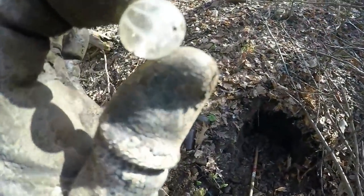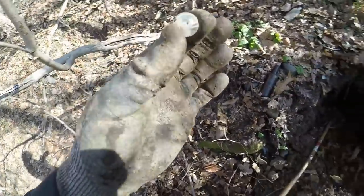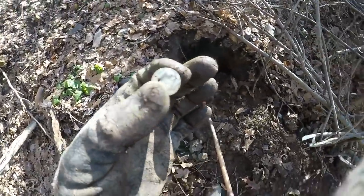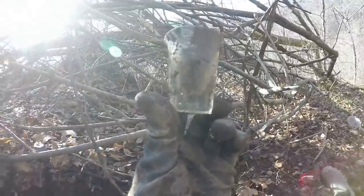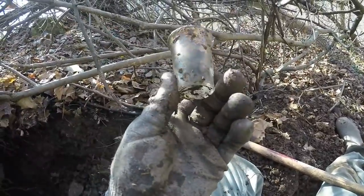Look at that thing. There you can see how clear it is. Oh, that's nice. It's a heck of a nice little old shot glass. Perfect condition, off ticket. It's got kind of a flared lip on it. It's all there, real heavy glass.